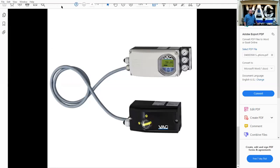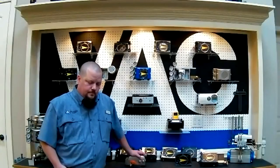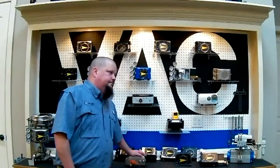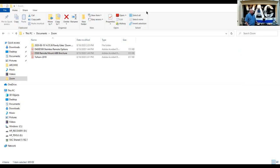So if you go back to the brochure, just share that if you don't mind. Typically the cable length is 10 meters, so roughly 30 feet, right? That is how far you can mount the head unit from the sensor. What Carly's sharing now on the screen is just the remote sensor options. If you get a standard D500 remote sensor, it's actually a D400 housing with just the potentiometer in it, and then the standard D500 control head.